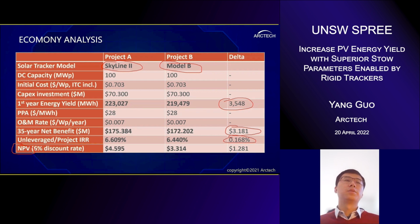So if we use the 6% discount rate, the NPV difference will be 1.3 million. Just to give you a very simple explanation: this 3 million loss is equivalent to a 1.3 million loss on day one. So if you decide to invest in this project on day one with Model B, you are deemed to have a 1.3 million loss immediately.